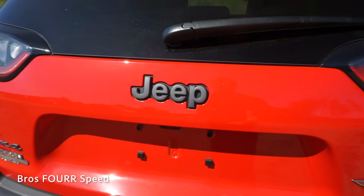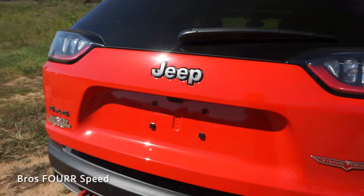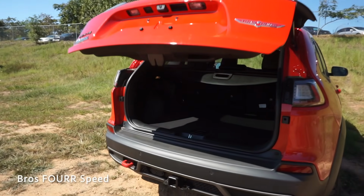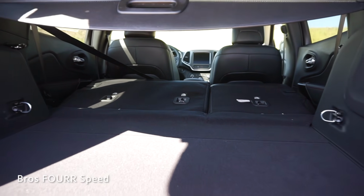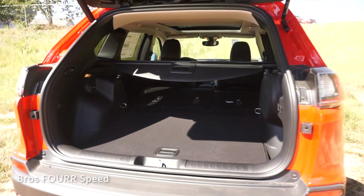Just to the right side of the Jeep logo is the electronic button. So just by pushing on that, the liftgate will automatically open up. There's about 26 cubic feet of storage space with the back seats up, and then with them folded down, it goes to about 50 cubic feet of storage space.